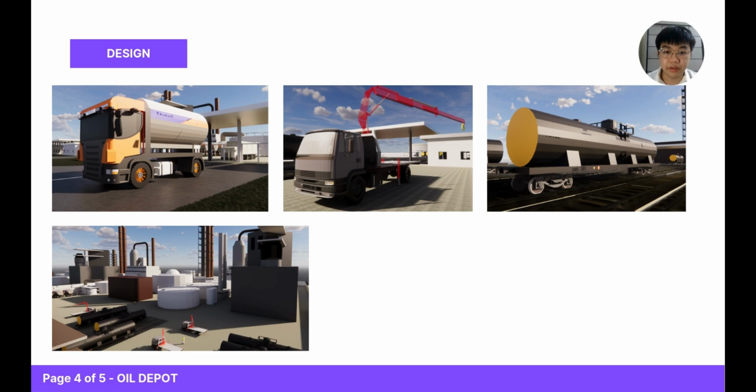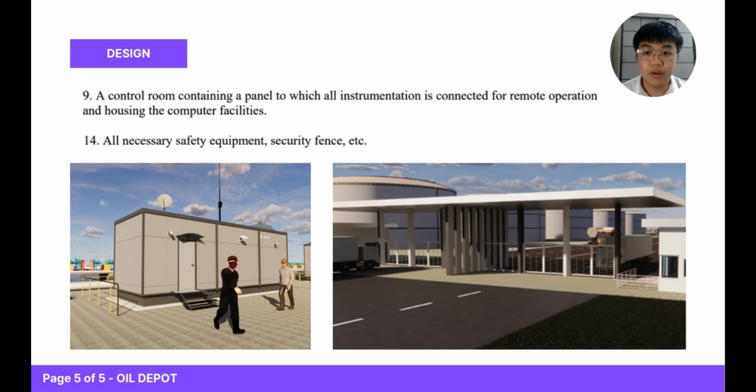After transferring the oil to the main oil tanker, we will transfer it to the small oil tanker by truck or train to the main factory to proceed with the filtering process so the oil meets the standard to sell in the market. Last but not least, our project also has a control room to monitor the operation at the oil depot. Besides that, we also have the necessary safety equipment for our workers like helmets and PPE. For the facility, we also have a security fence to ensure that no unrelated people may enter the site.